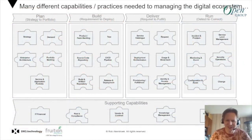So where to start? If you want an integrated management capability, it's essential to start with the capabilities and the building blocks you need to create this end-to-end flow of work. And that's where you can use IT4IT, because it identifies these essential building blocks, the data flows, and the required integrations between them.